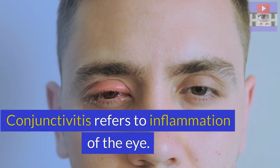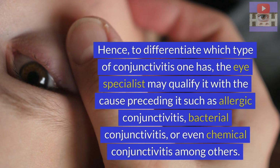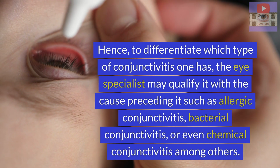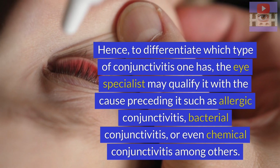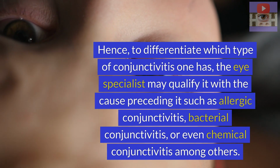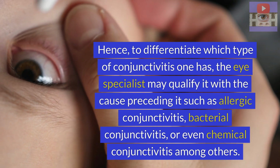Conjunctivitis refers to inflammation of the conjunctiva. Hence, to differentiate which type of conjunctivitis one has, the eye specialist may qualify it with the cause preceding it, such as allergic conjunctivitis, bacterial conjunctivitis, or even chemical conjunctivitis, among others.